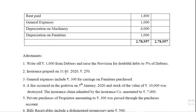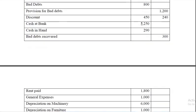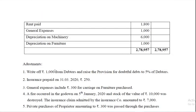And regarding the bad debts given in the adjustment and the provision for bad debts, both are to be deducted from sundry debtors on the asset side of the balance sheet. Before calculating the balance of sundry debtors, you have to take the sundry debtors given in the trial balance, that is 33,000, and all of the adjustments should be made, and then you have to deduct bad debts given in the adjustments. And then on the remaining amount, you have to calculate 5% provision for doubtful debts on sundry debtors.